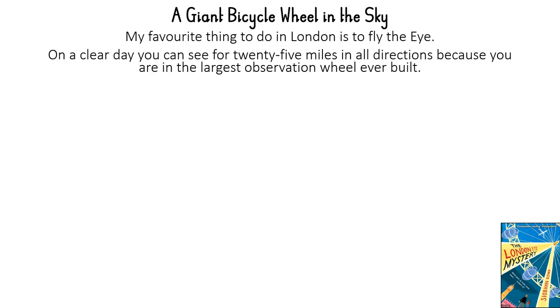On a clear day, you can see for 25 miles in all directions because you are in the largest observation wheel ever built. Okay, so for any of you who have ever been on the London Eye, you will know that. But the author is trying to give someone who has never had this experience that idea of you can see for miles and miles. And actually, that's a really weird thing in London, because usually if you're wandering around London, you can't see a lot apart from what is in front of you. So actually being able to see 25 miles in all directions means that you can see a whole load of the landmarks around you, because you're in the largest observation wheel ever built.